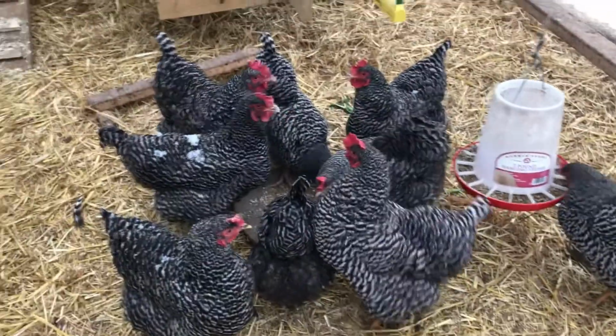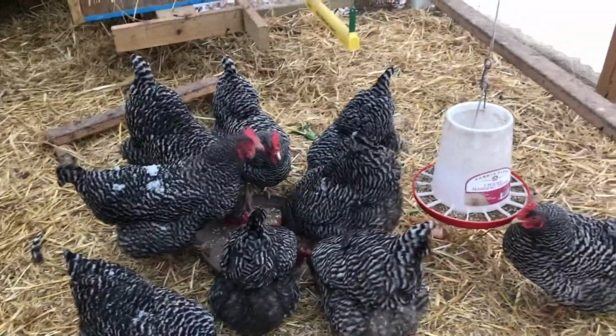Guys, so yeah, yesterday it was 74 degrees and today it's snowing. Welcome to New England, but I guess that's how it is throughout the country. I just brought in the girls because they were out free ranging, and I'll show you them. There they are. A little bit of snow on them, but otherwise unscathed.